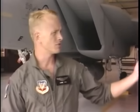I'm trying to look over to my left side here into Baghdad, and they're shooting. So I see some SAMs coming up. The whole sky is filled with AAA. Every side you look at, there's AAA coming up.